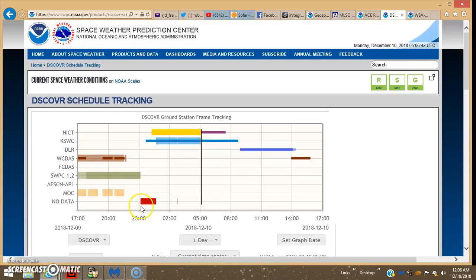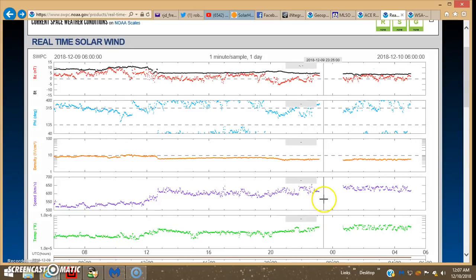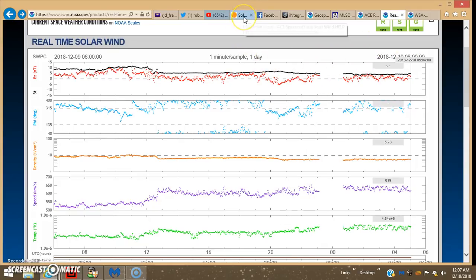It's a data gap. There it is. See, there's the times there. 23:10 UTC to 00:41 UTC. So it's an hour and 31-minute gap. Says some other objects gotten in between the ACE and Discover satellites and the Earth, and it's affecting the data relay.